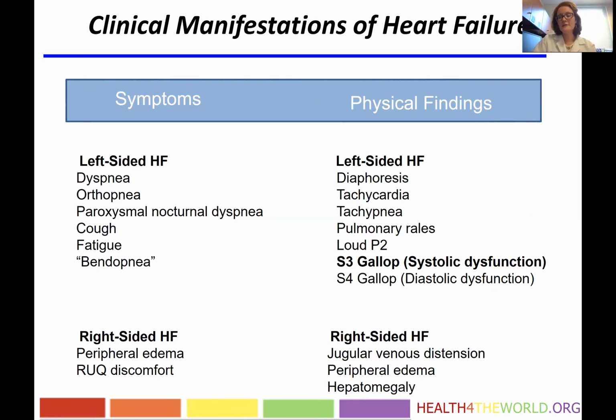And that's because of dramatically increased preload when the patient is bending over. So this is bendopnea, and it's a fairly sensitive physical exam finding. Patients who are manifesting right-sided heart failure symptoms, which ultimately may be because of left-sided dysfunction, but they're manifestations of right-sided heart failure as well, would be peripheral edema, so lower extremity edema, or right upper quadrant discomfort. Patients may also have bloating, poor appetite, early satiety, anything that is going to affect the motility of the intestines may be a manifestation of right-sided heart failure.